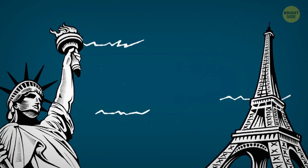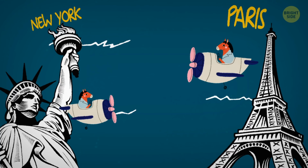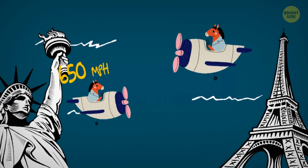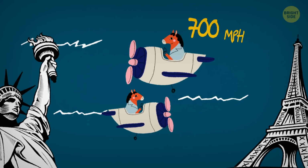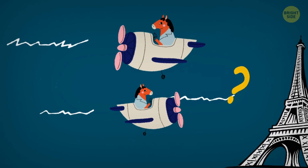2. Two planes took off at the same moment. One departed from New York and headed for Paris, and the other left Paris and flew to New York. The first plane's speed was 650 miles per hour, and the other one was going 700 miles per hour. Which plane was closer to Paris when they met over the Atlantic?